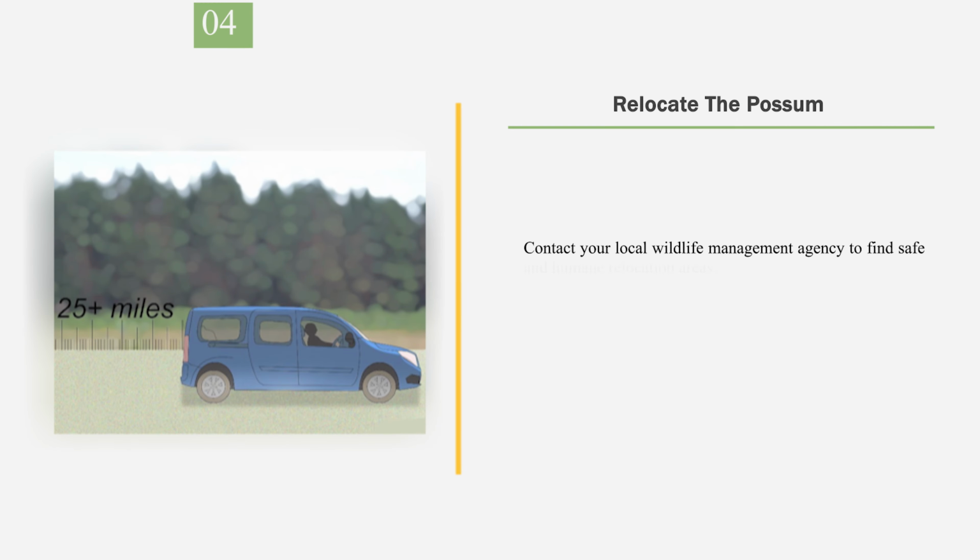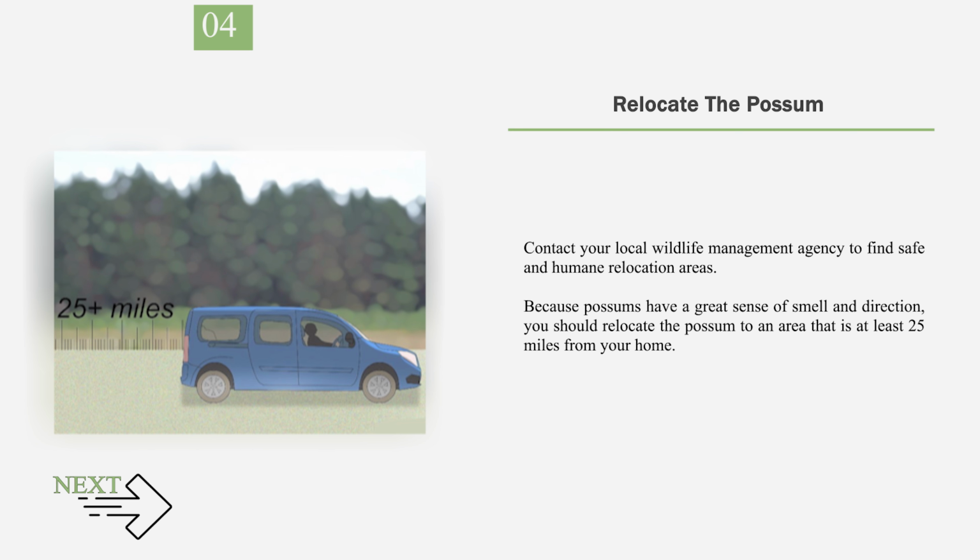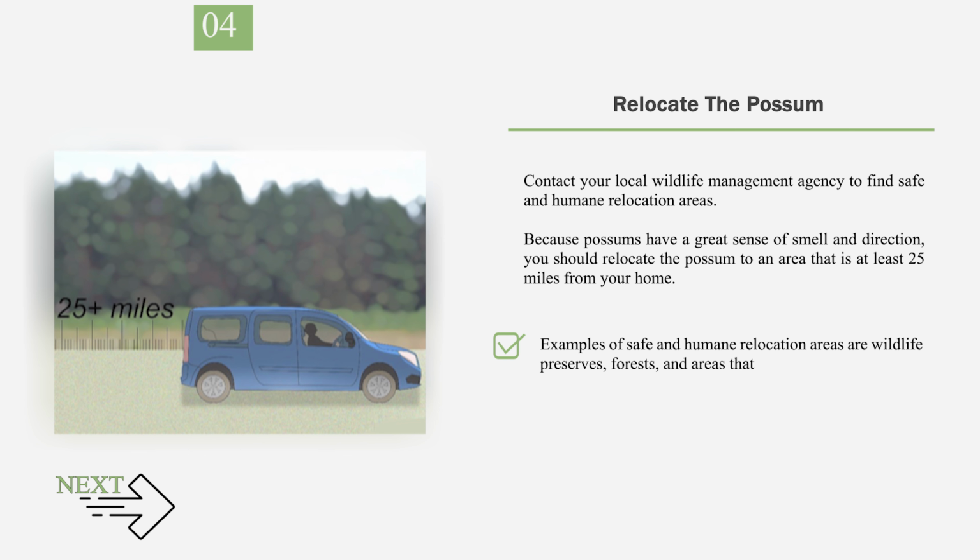Number 4. Relocate the possum. Contact your local wildlife management agency to find safe and humane relocation areas. Because possums have a great sense of smell and direction, you should relocate the possum to an area that is at least 25 miles from your home. Examples of safe and humane relocation areas are wildlife preserves, forests, and areas that are similar to a possum's natural habitat.